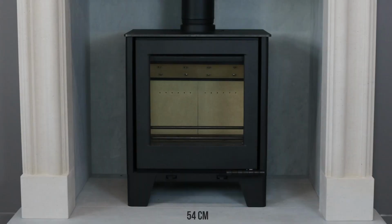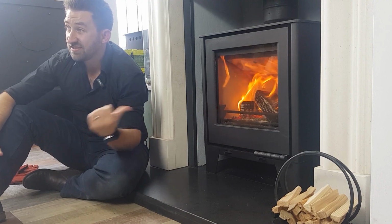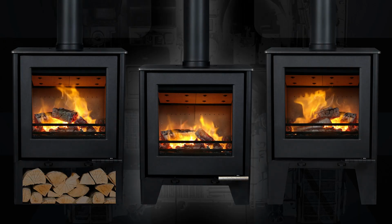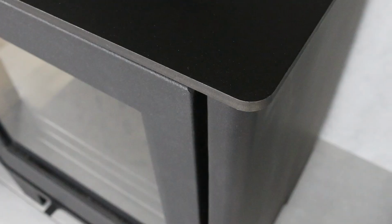Size-wise, we're looking at 54 centimetres in width, 36.5 centimetres in depth, and the height on this leg's made 64 centimetres. As mentioned, this is the short leg version. There's also a taller leg version available for larger openings, and a log store version too, both of which stand at 76 centimetres high. And at this height, there's the option to have this stove installed outside of a fireplace opening, which leads me on to a hidden detail of this stove, which is that the sides are actually convector panels, meaning that there's an air gap between the outer steel panel and the inner stove body.